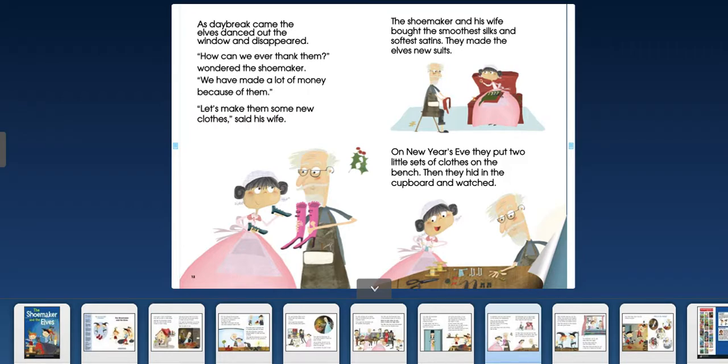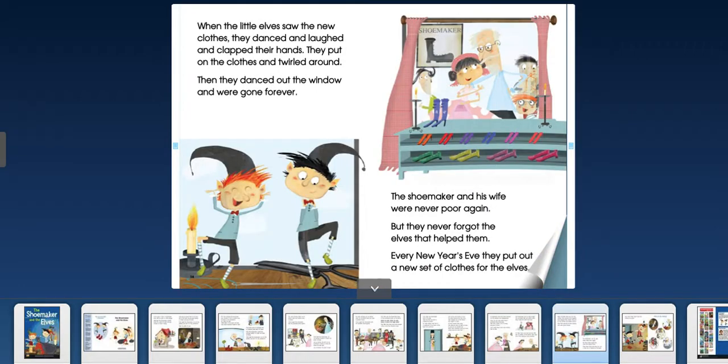On New Year's Eve, they put 2 little sets of clothes on the bench, and they hid in the cupboard and watched. When the little elves saw the new clothes, they danced and laughed and clapped their hands. They put on the clothes and twirled around. Then they danced out the window and were gone forever.